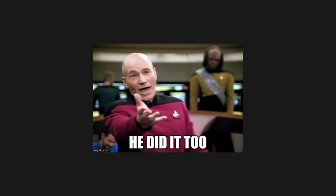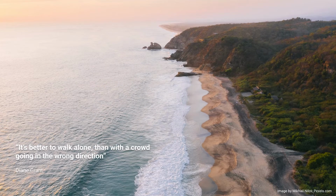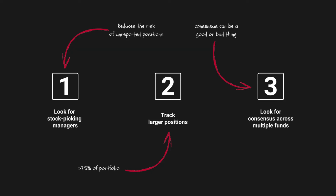This means multiple funds can purchase a stock even if the stock is going down simply because they can't get into trouble for being wrong when everyone else is doing the same thing. This advice is just that, advice, not rules carved in stone.